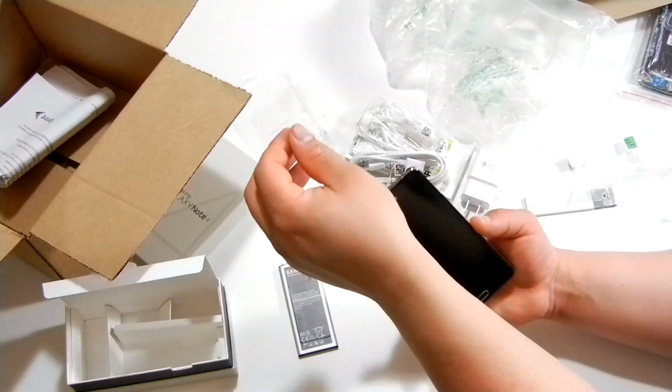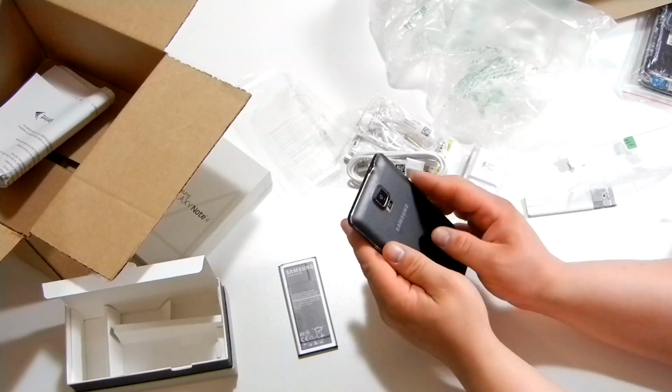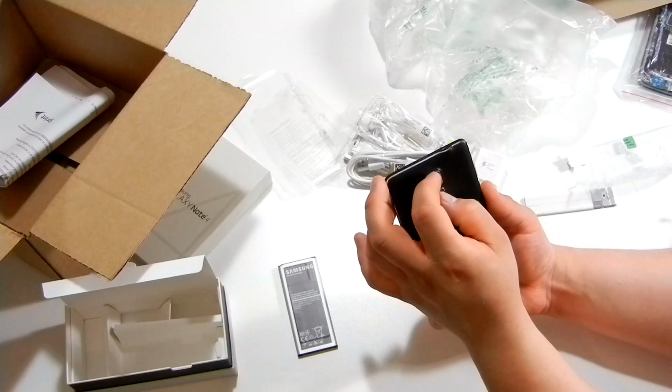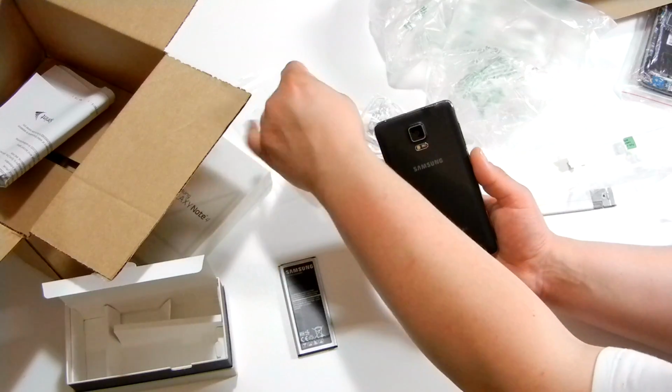Yeah, so there's some outer shell protection, the edges, and I believe there is one for the camera. Yep, there's actually one right there. Good idea. So there we go. So that's all for the protection.